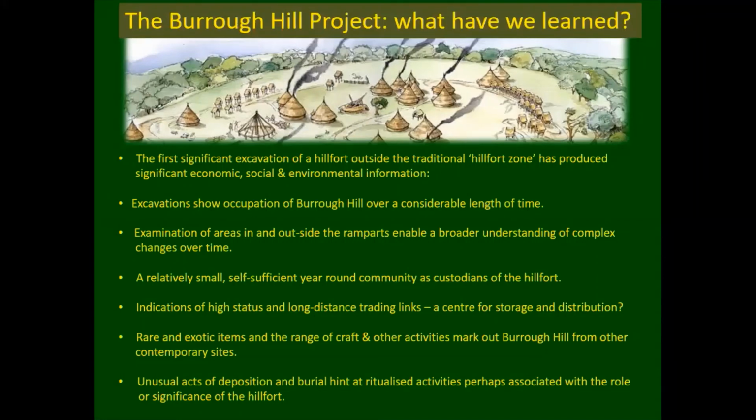So it's shown that there's been occupation on Burrough Hill for a considerable length of time, and if you take into account those early hunter-gatherers, a very long period of time that Burrough Hill has been used, and that part of the landscape has been a special place for people using the area.